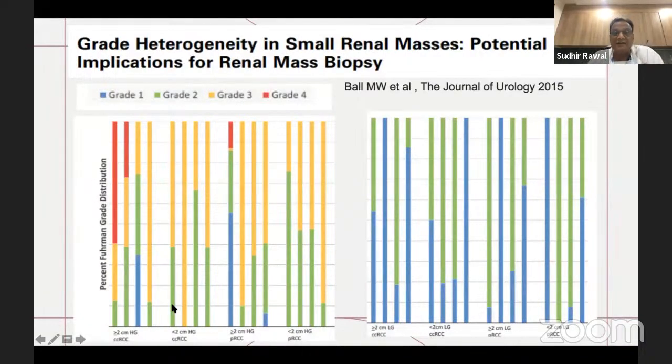Now, you can see a paper published in the Journal of Urology in 2015, which shows that clear cell RCC more than 2 cm with high grade may also have a low grade component. If you do the small renal biopsy, you may get a low grade report, but they have high grade tumor also. And the same if it is low grade tumor, they may have high grade tumor, but it's a grade 2 and grade 2.